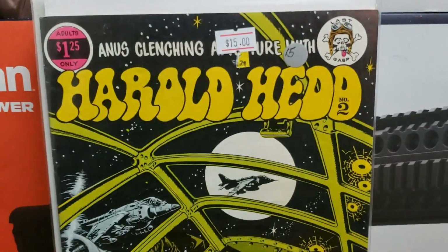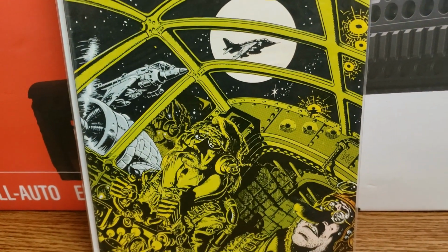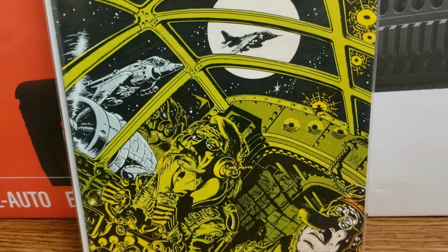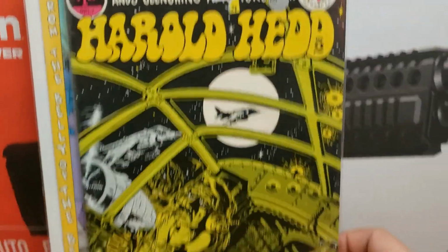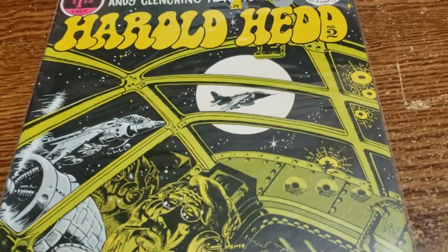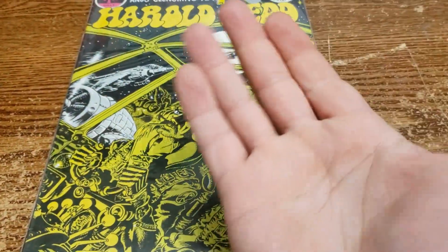This is cool, man. How good is $1 for Harold Head? It's Rand Holmes, yeah? And Harold Head, if I recall correctly from reading years and years ago, he was an ex-Vietnam pilot that becomes a cocaine smuggler as well. And I can't open this, because there's drug use, sex. It's awesome, man. Rand Holmes is godly. He's amazing.